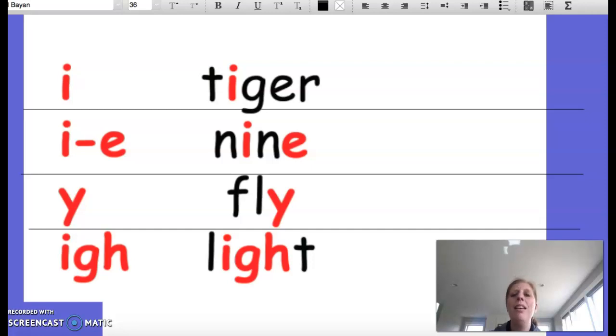Hi, second graders. On Friday, you're going to take your ninth proficiency test for PAF. To get ready for that, I wanted to spend a couple days, today and tomorrow, just reviewing those long vowel sounds and spelling patterns that we've learned because they can be pretty tricky. There are so many different ways to spell the long vowel sounds. So today, we're going to practice and look at just long I.